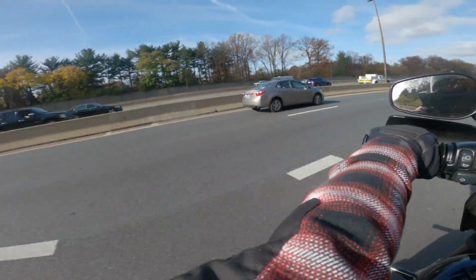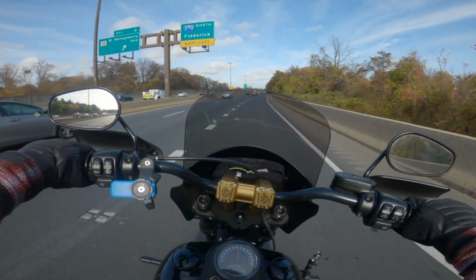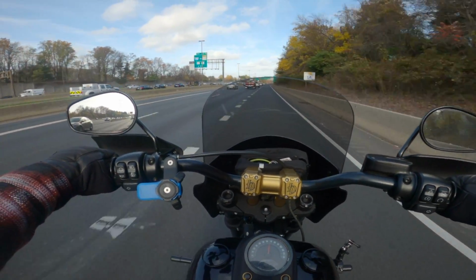Alright, so let's get into it. Was there any difference between the vented windshield and the non-vented? So to test this out, I rode around with the vented windshield for a few hours, taking it first on the highway and then some local back roads just to make sure that I'm testing it on various terrain.